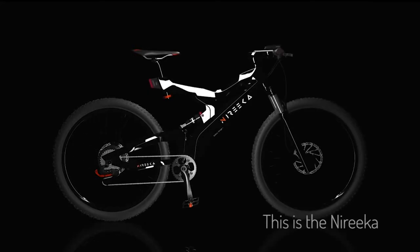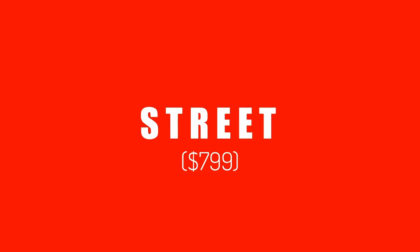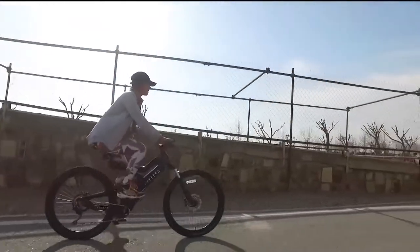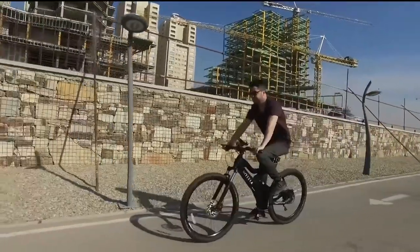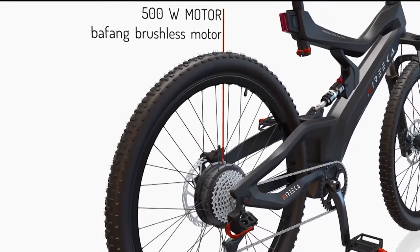This is Nyrika, an electric bicycle, and beautifully the most affordable carbon fiber smart electric bike ever. With three model ranges, Street, Street Plus, and Homie, all under $1,000. You can ride Nyrika as a normal bike with the 10-speed Shimano gears, or enjoy the luxury and the real joy of the 500 watt electric hub motor to go further and beyond effortlessly.